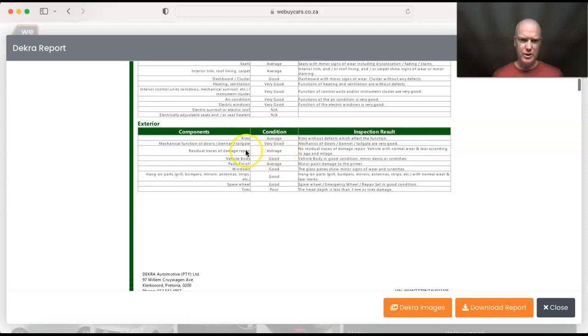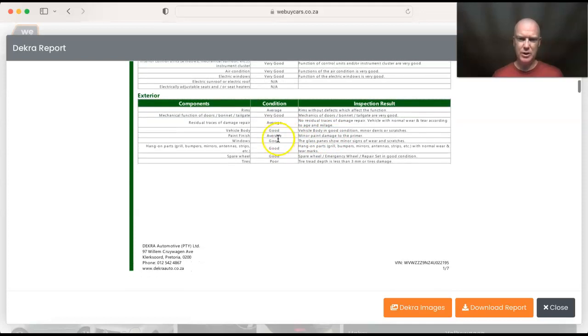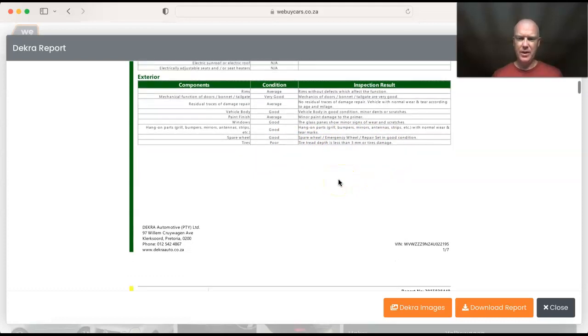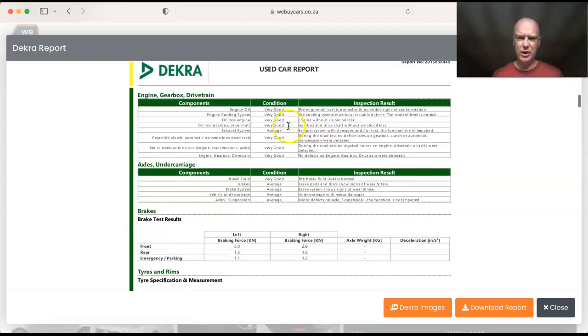Doors are good. Residual traces of repair, no residual traces of repair. Vehicle with normal wear and tear, great. Good body condition. Minor paint damage to the primer. Okay, so when you view this vehicle, have a look at that. Maybe it needs a good polish. Glass is good, other things are good. Okay, tires are poor. Okay, tire tread depth is less than 3 millimeters. So doesn't mean that they're really bad, but could do with some new tires possibly.